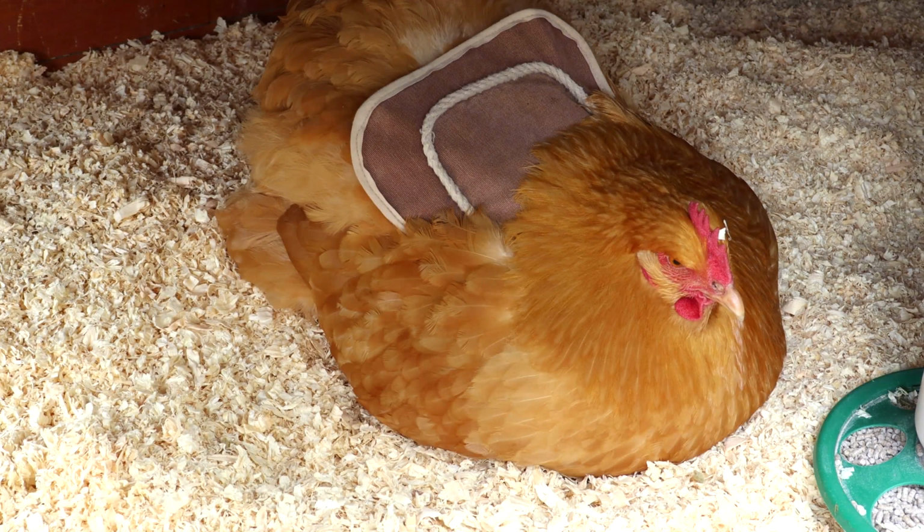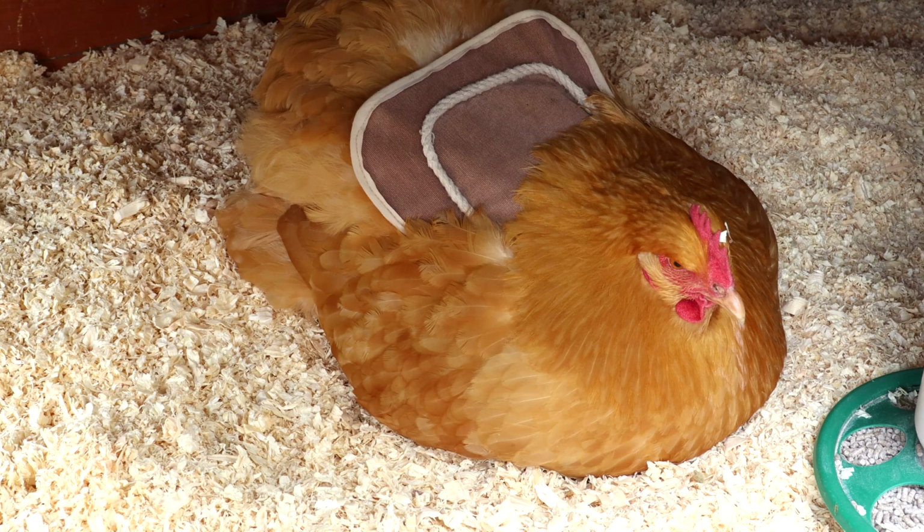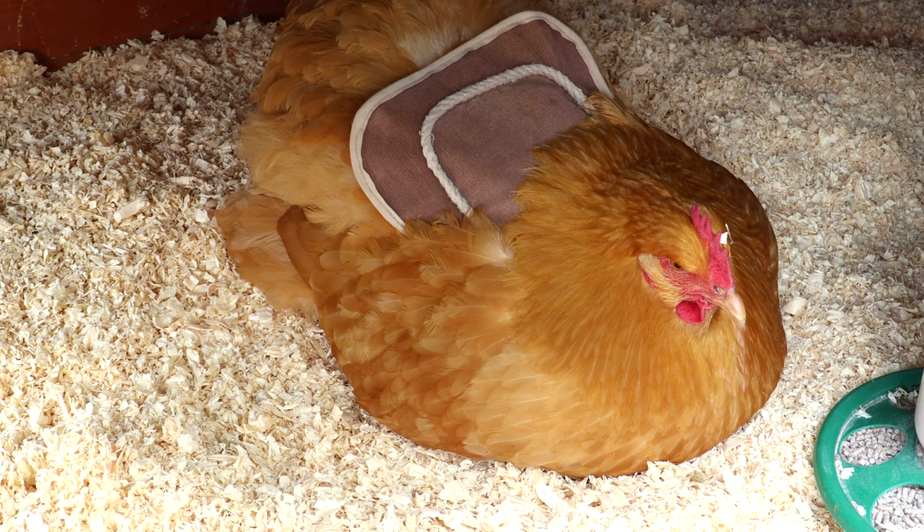This is Marshmallow, and she started to show broody tendencies as the avian influenza housing restrictions were lifted. As a result, Marshmallow will be the first of our broody hens to be given eggs to incubate. Let me tell you a little about how we care for our broody hens.